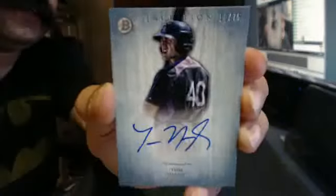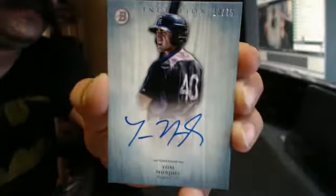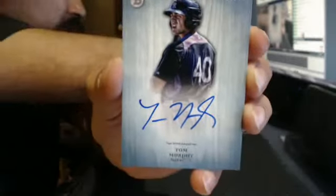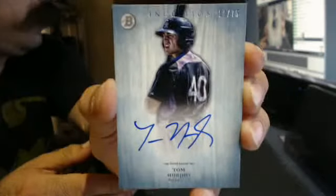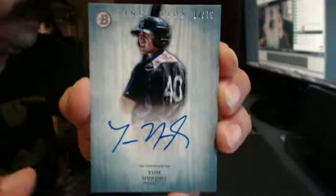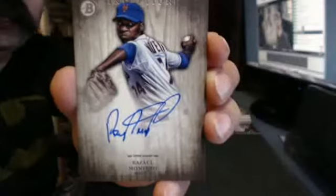And Tom Murphy for the Colorado Rockies out of 75. 10 of 75. Colorado Rockies. 10 of 75. And why not? Rafael Montero for the Mets.